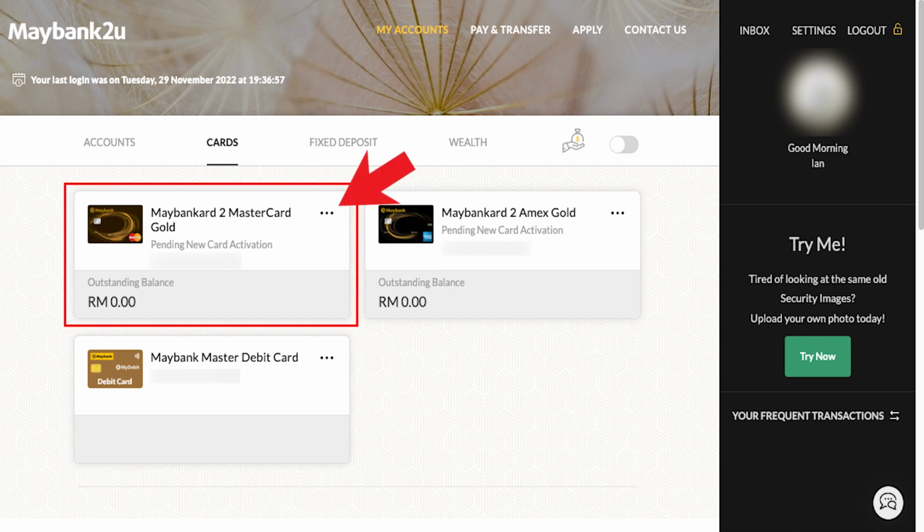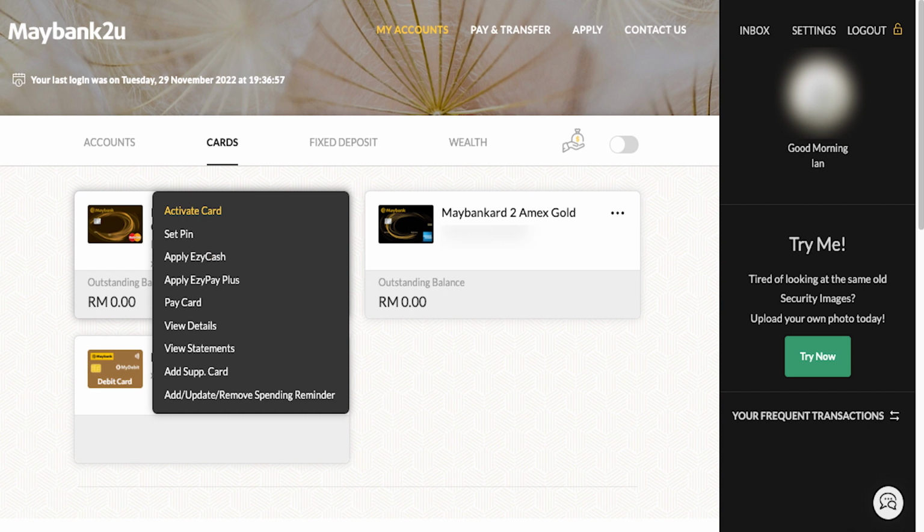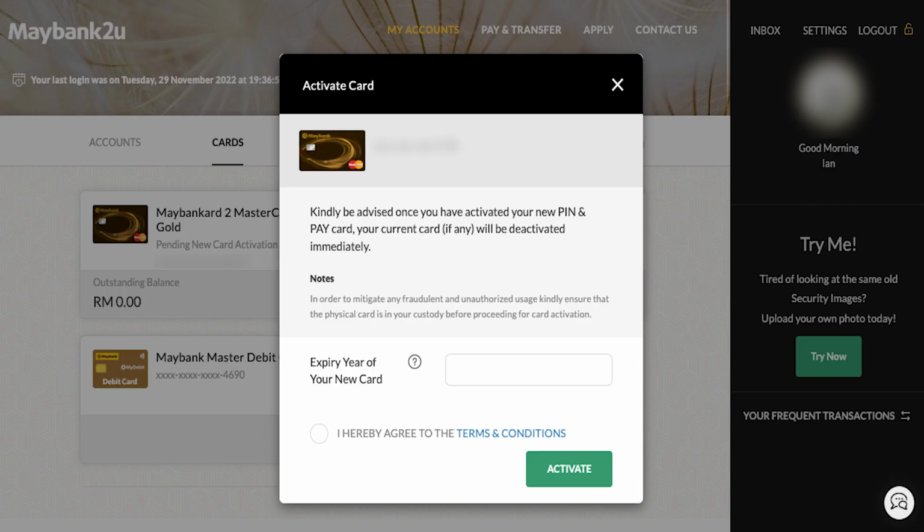Click the 3 dots here. Then there are a few options here. What we are going to do is click Activate Card. Then this will pop up.